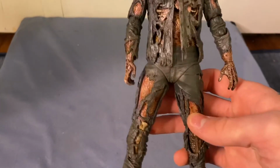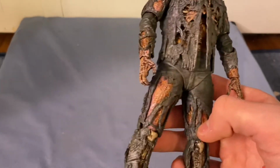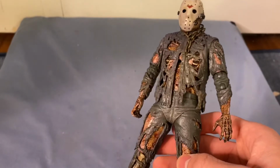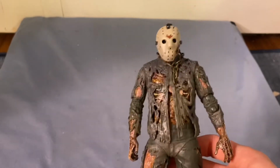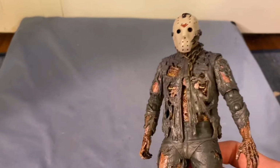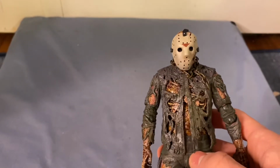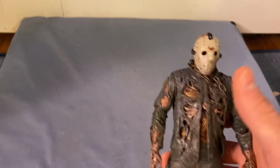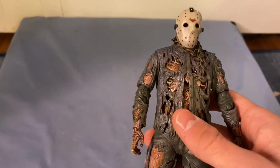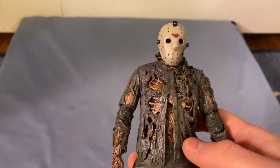The amount of screen accuracy that is in this, like all the little tears, everything is fully accurate to the movie. It's insane. Of course, you got the rip on the mask, you got all the rips in the clothes, even the chain for when he pretty much gets summoned by Tina in the beginning of the movie, that's still wrapped around his neck. This figure is awesome. It really is. It was 100% worth the wait.